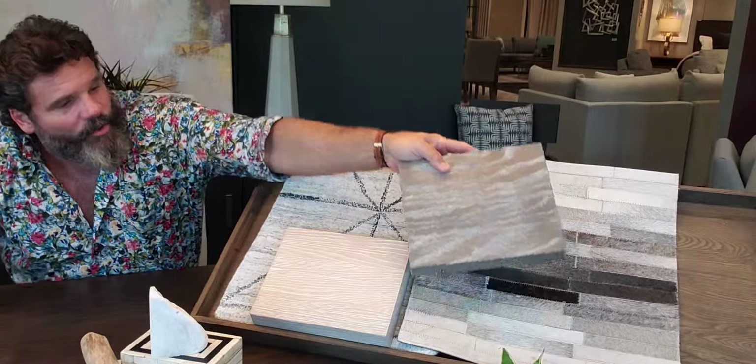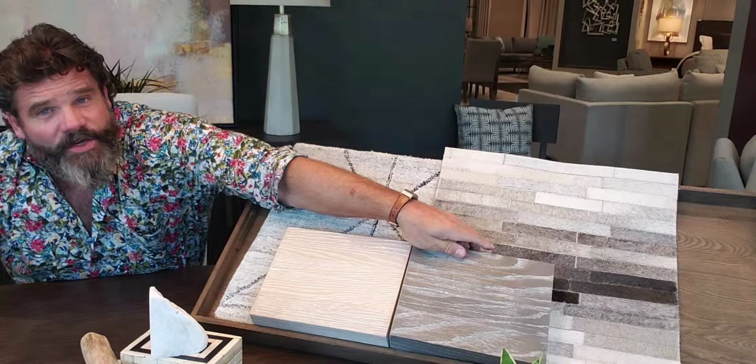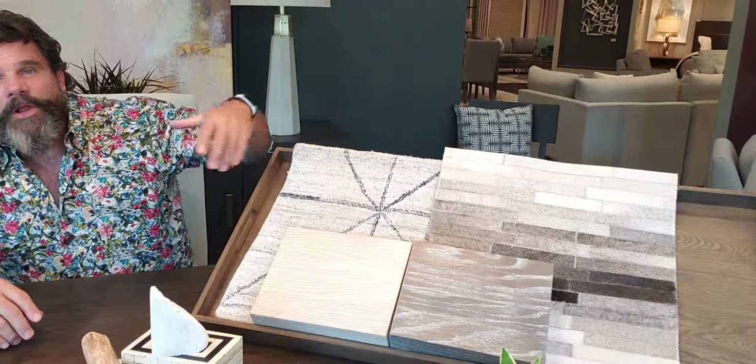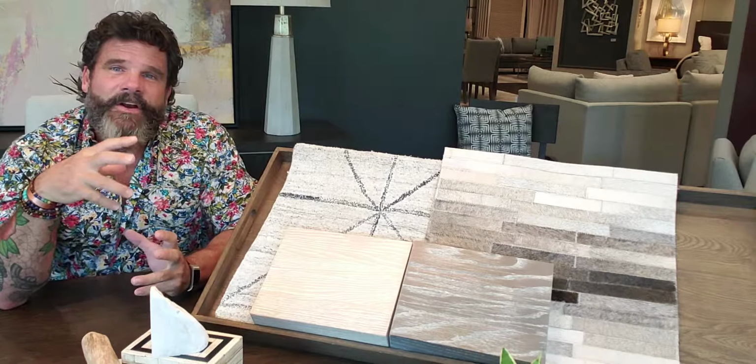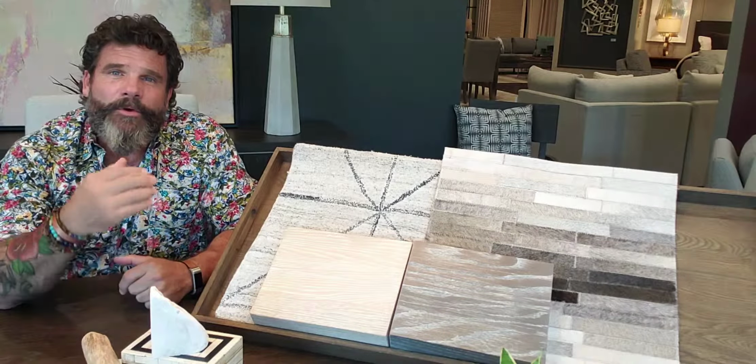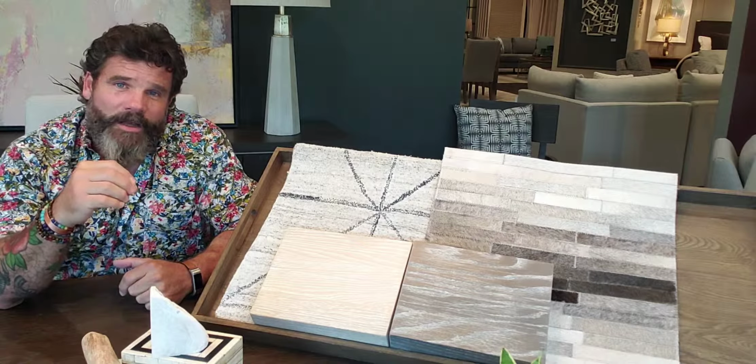Here's another one that's got a great wash on it. It's got a little bit of a gray wash on it. So if you can see how we're playing on this and layering, again, we're keeping it monochromatic so that there is not very much of a variation. When you look in the room, it becomes more harmonious, more spa-like.